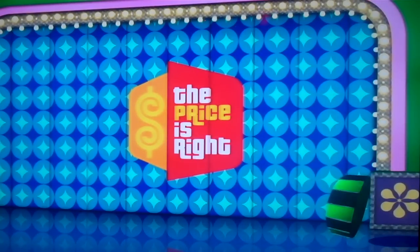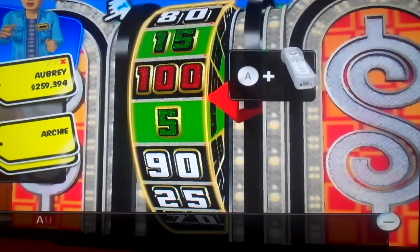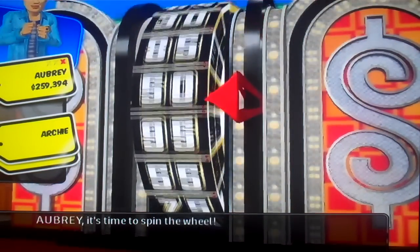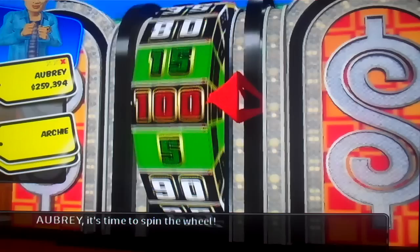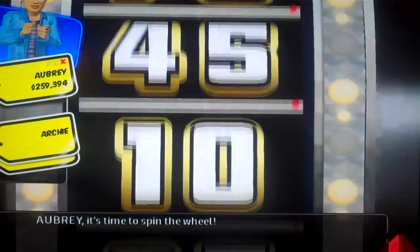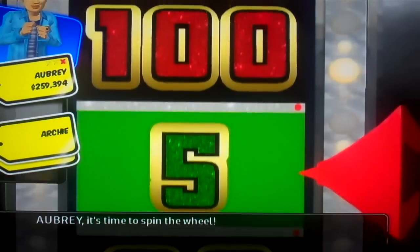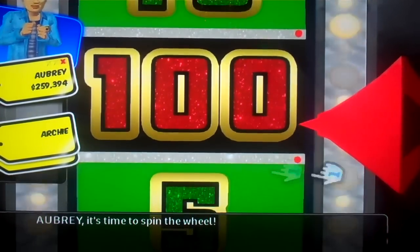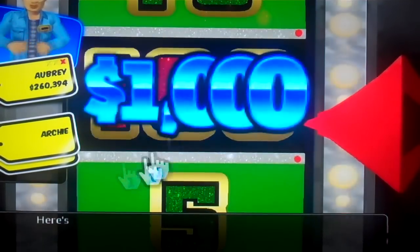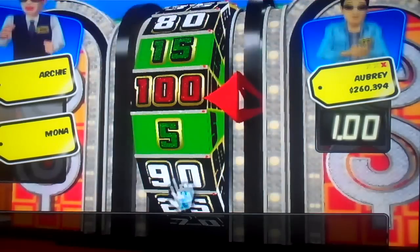Showcase showdown. It's time for the showcase showdown. It's time to spin the wheel. This could be good. It's slowing down. Oh, this looks like $1! $1. Here's your $1,000.